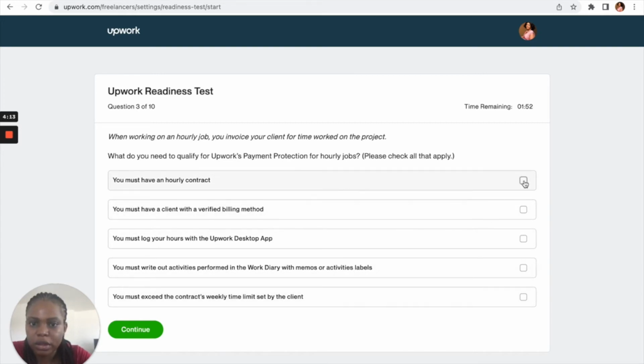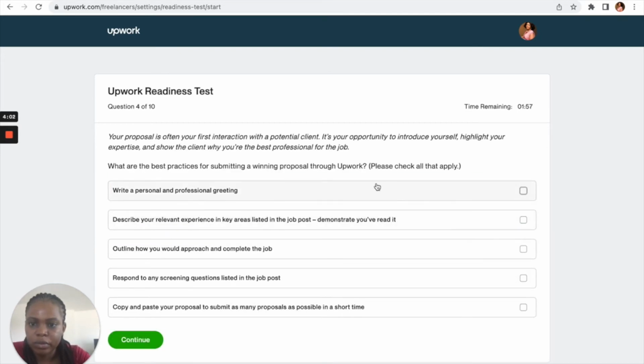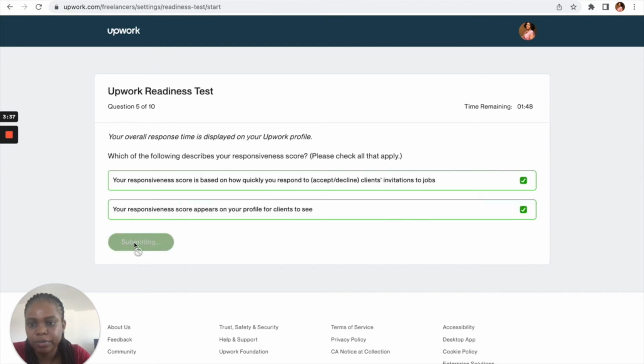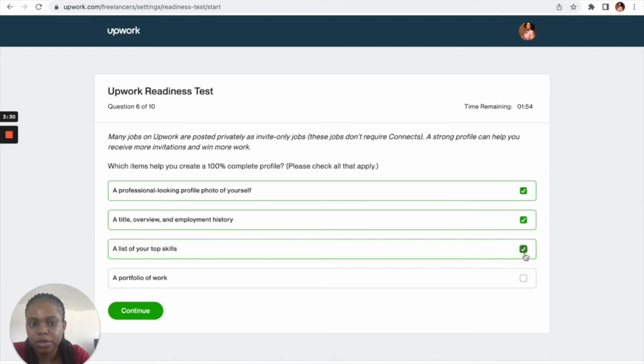Okay. The answer to this is about contracts. This is about proposals. They're trying to teach you how to land good proposals. This is about response time. It also tends towards job success score. This is what leads to profile completeness, the things you need to do to get 100% profile completeness. So you can click as many options as possible that align with the question you are answering.